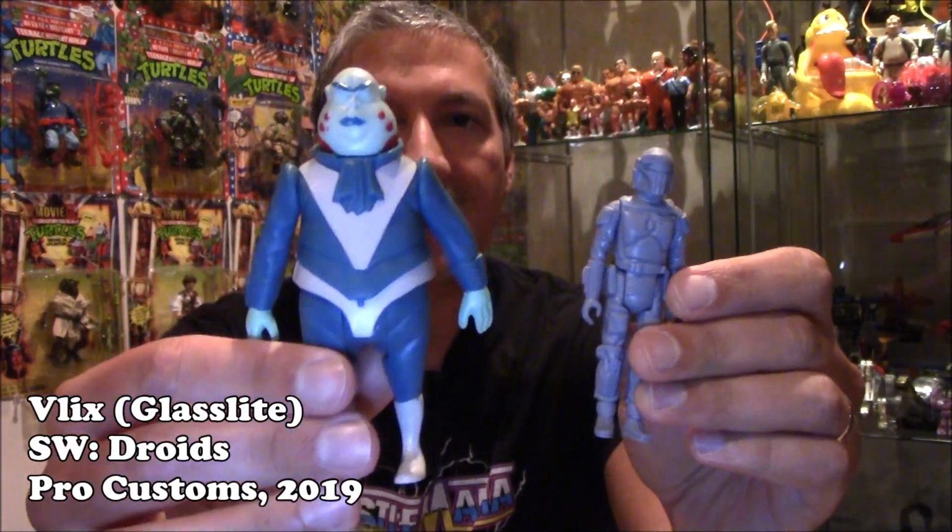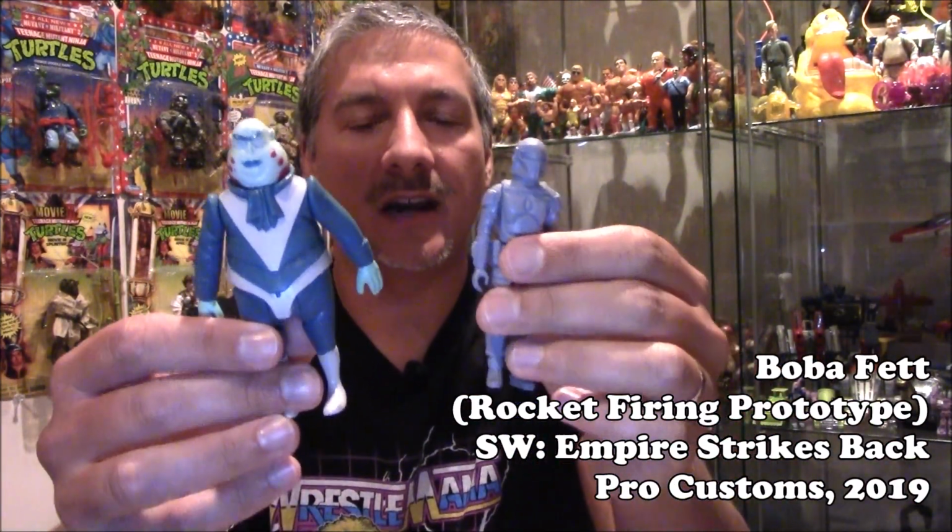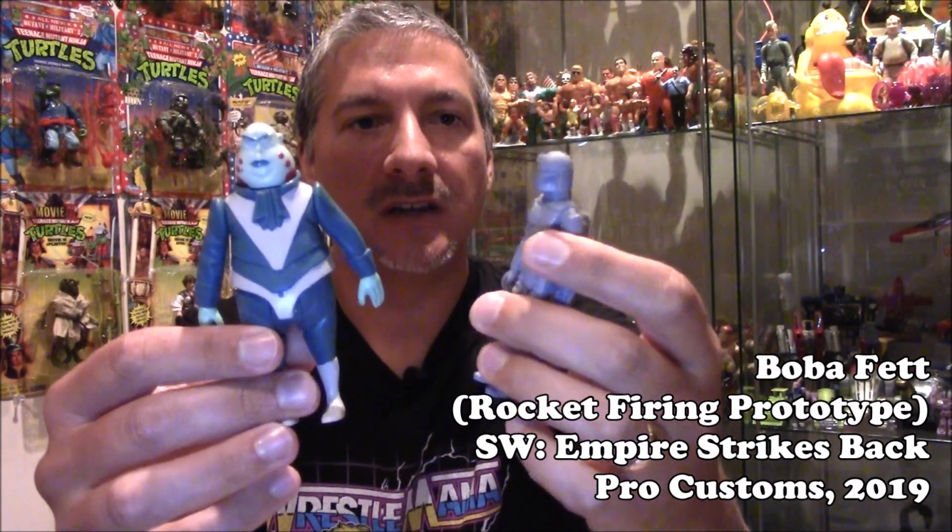And finally, I picked up a couple of custom action figures. I know they aren't vintage, but when you see them, you know why I will never get these vintage items. So here are Pro Customs Vlix and rocket firing Boba Fett action figures. This is a company that I found through Facebook that uses authentic Kenner technology to produce pro custom action figures of items that most collectors will never own authentic versions of.